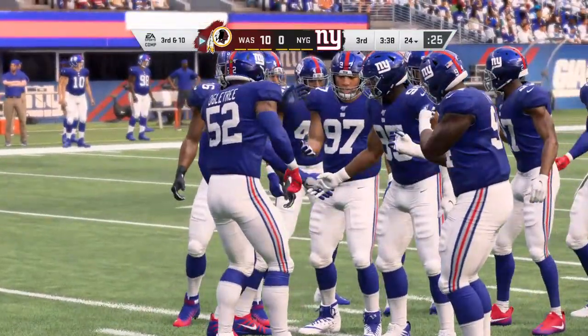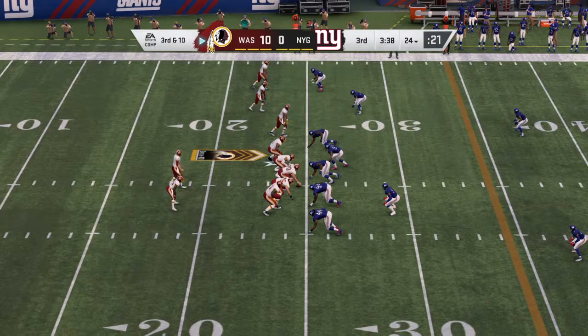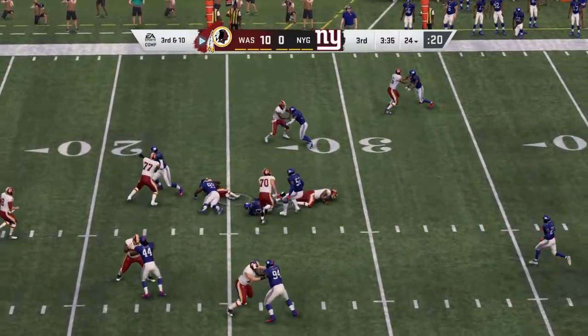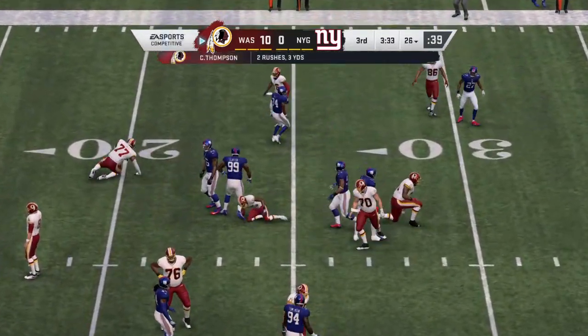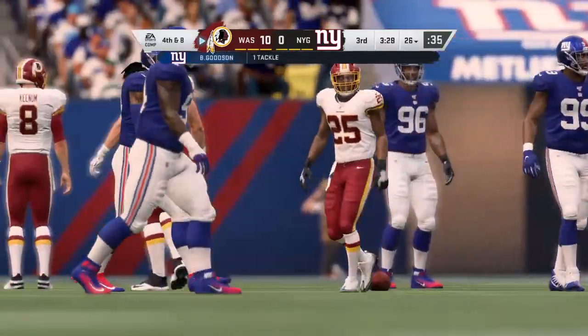And I'll bet you the offensive coordinator made a note at the half and said, let's get him involved because he could be a big-time playmaker for us. Big play coming up. Here's 3rd and 10. I would expect to see some pressure here. And this will not get close to the first down marker as he's brought down at the 26. 2 yards on the pickup there.